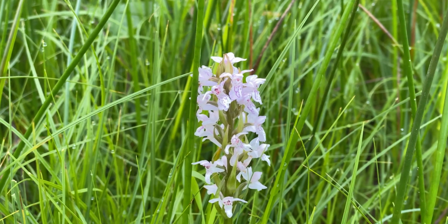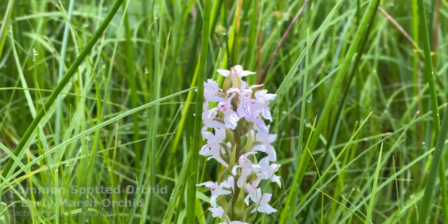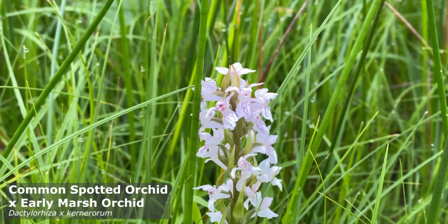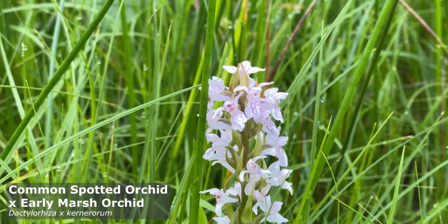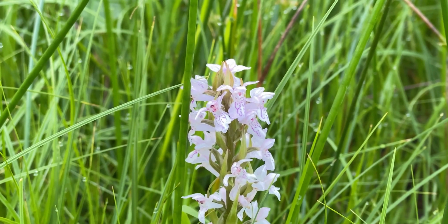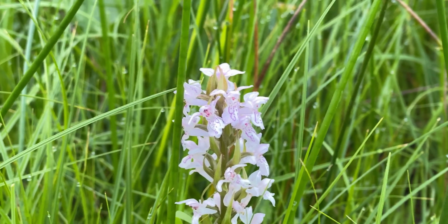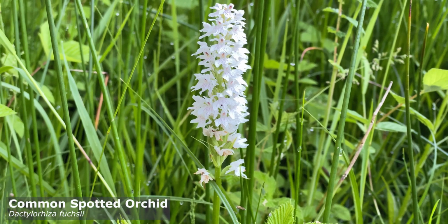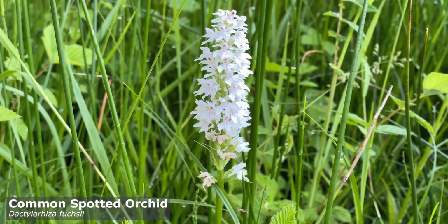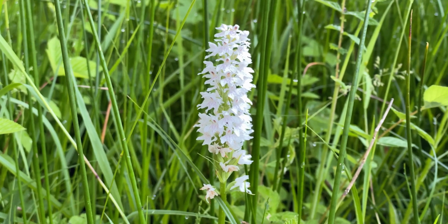I think at the top it looks like a classic. I think they call them cross Kernerorum. Hard to pronounce, but part early marsh orchid and part common spotted. Very nice. A very pale common spotted orchid, but not a white one.